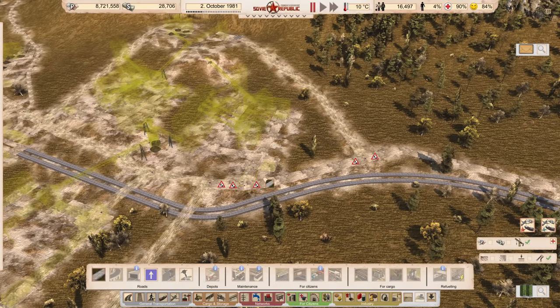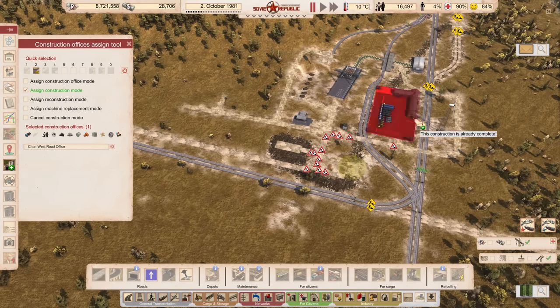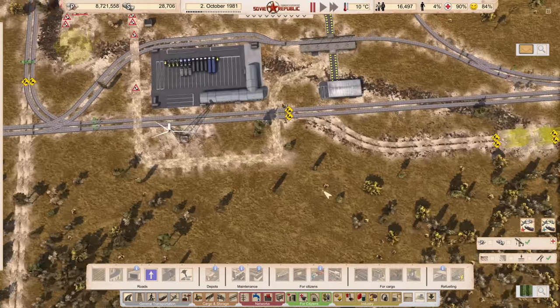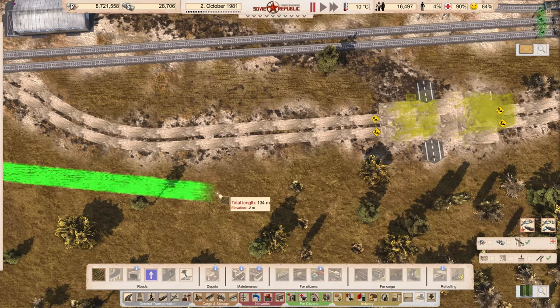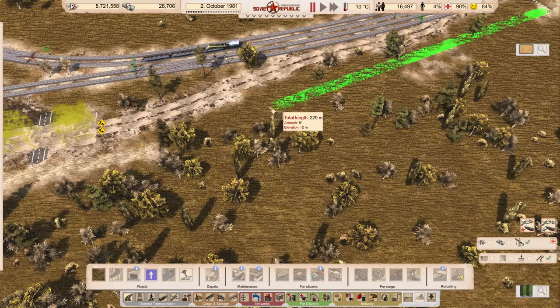And then we're just going to go in and tell the road construction crew to do as much of this as they can, which currently says they can't get to any of these roads. Oh, right. I disconnected it. Of course. That'll do it. So let's bring this over. We're right alongside you. Yep. And then this road comes this way.